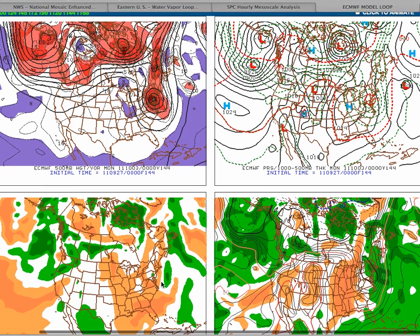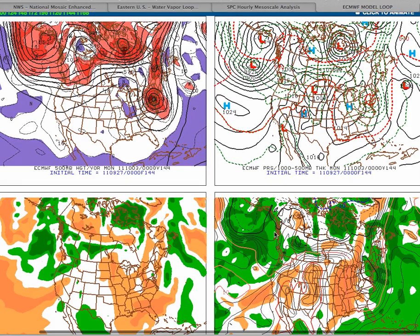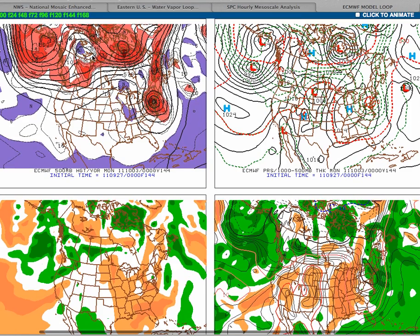And when we look at the mid-levels, at 700 millibars we have a lot of dry air around. At 850 millibars we have a lot of moisture around. This tells me there's a lot of low-level moisture, but not so much mid-level moisture, which tells me that we're dealing with scattered showers and variable cloud cover.